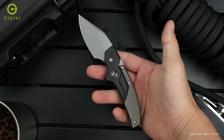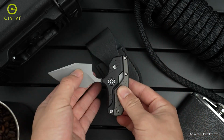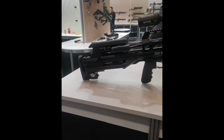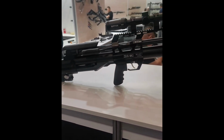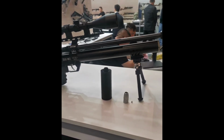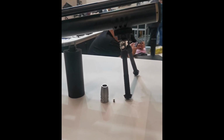Its ease of concealment and potential for criminal use forced Amazon to remove it from their store. Number 41, AEA Zeus Air Rifle. Known as the most powerful air rifle in the world, the AEA Zeus can take down large game.